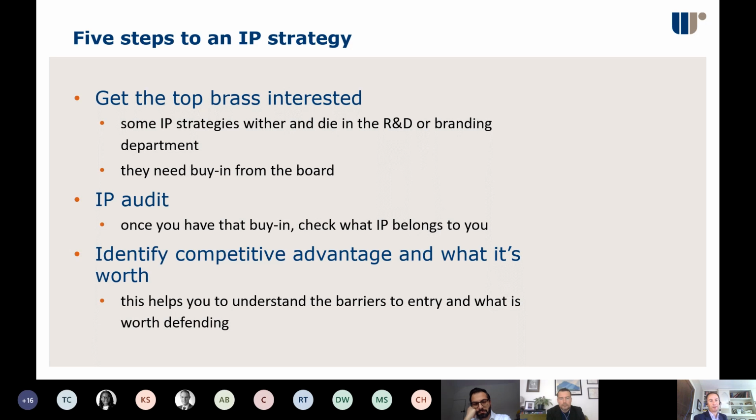Once you've done that, get an IP audit done. Find out what you've got. Check what belongs to you. And that enables you to do the third thing, which is identify your competitive advantage, what it's worth to you. What are the barriers to entry? What's worth defending? What's not worth defending? Put some numbers to it. And that will help you to formulate an IP strategy that works.